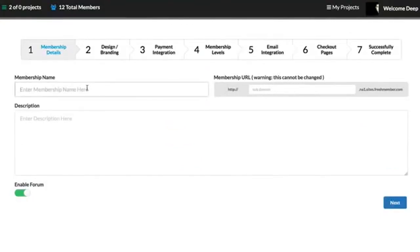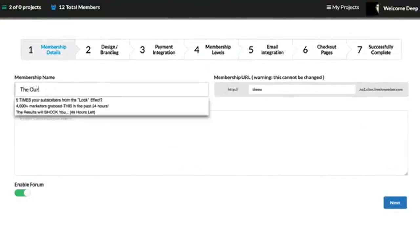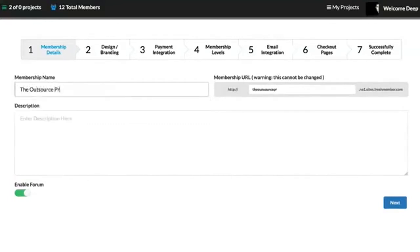So what you would do is just say this is for a project that I'm working on. So we call this like the outsource project, and this will give you a unique membership URL. Now, once you have this membership URL, you're going to be able to create what's called a CNAME record, so you can have this mapped to one of your other domains if you'd like to. So if you want to have them log in at, say, members.theoutsourceproject.com, so it's branded for your own URL, you can do that at a later time.